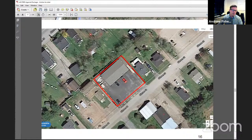This is the subject, probably a little closer in. Basically, it is the former Product Finder building that was converted in 2013 to a 3-unit dwelling. All areas of the property are essentially either a building or parking area.